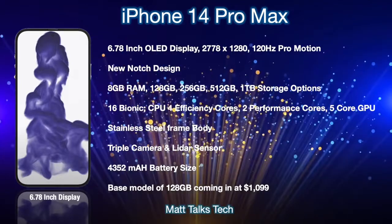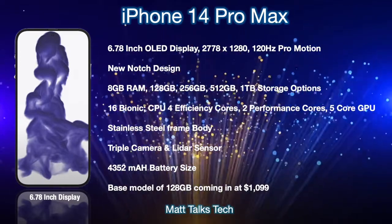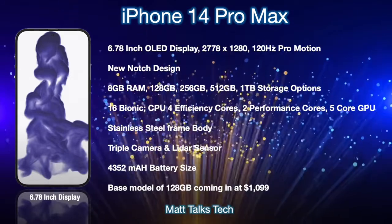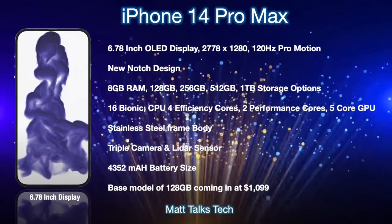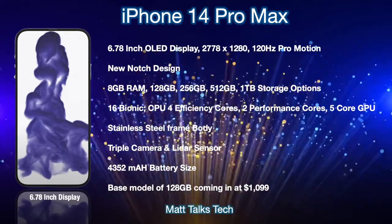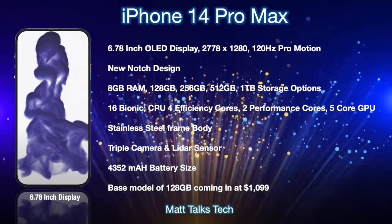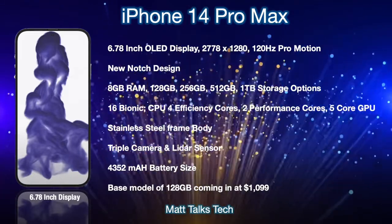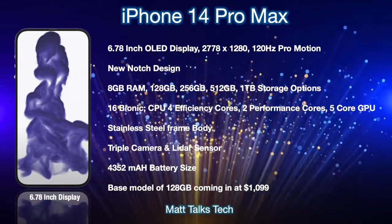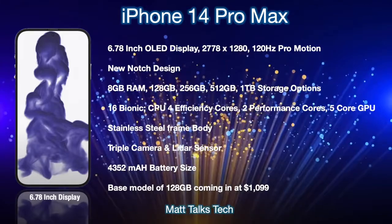Then finally we have the iPhone 14 Pro Max. This will have a 6.78-inch OLED display, 2778 by 1280 resolution with that 120Hz ProMotion display again. There will also be 8GB of RAM in this model, and storage options will be 128GB all the way up to 1TB. Again, that A16 Bionic will be inside with 4 efficiency cores, 2 performance cores and a 5-core GPU. The body will be stainless steel, with a triple camera setup and a LiDAR sensor, and the battery size will be 4352 mAh. If you want to get it at 128GB, it will cost you $1099 US for the base model.